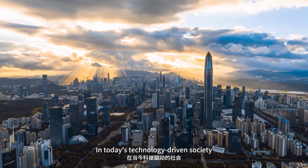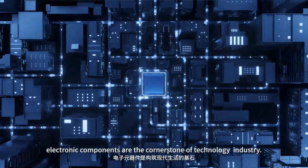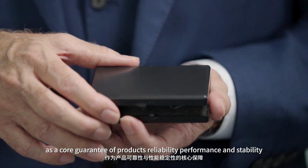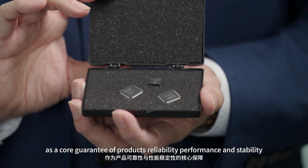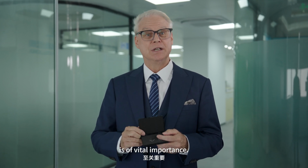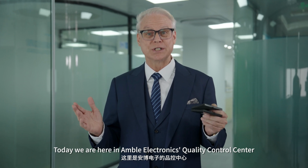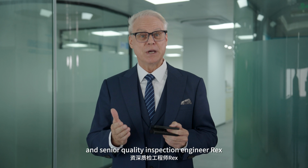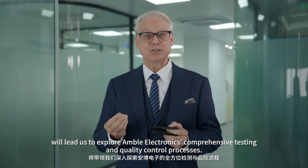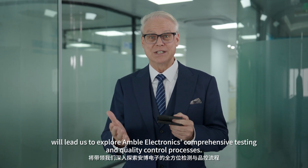In today's technology-driven society, electronic components are the cornerstone of the tech industry. Quality control, as a core guarantee of product reliability, performance, and stability, is of vital importance. Today, we are here in Amble Electronics Quality Control Center, and Senior Quality Inspection Engineer Rex will lead us to explore Amble Electronics' comprehensive testing and quality control processes.